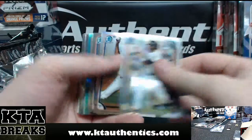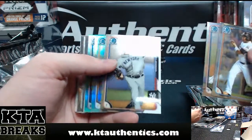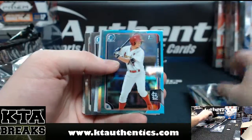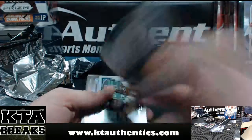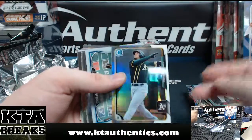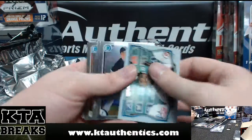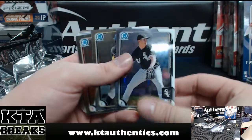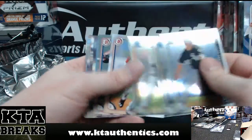Wallpaper. Naylor, Tate, Degano, Refractors of Potet, Blue Sky of Bryce Denton, not numbered, and Renardo Nunez. Garrett Whitley, Draft Knights, Danish, Maguire, Leyba.